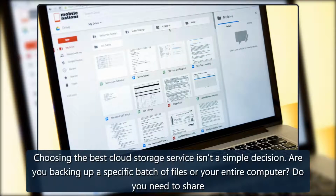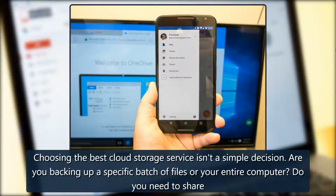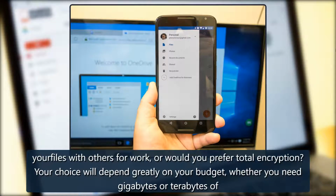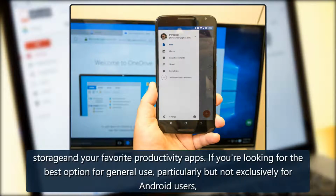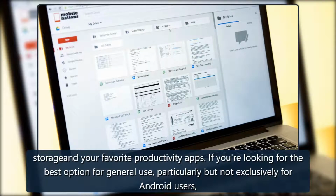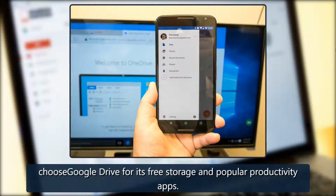Are you backing up a specific batch of files or your entire computer? Do you need to share your files with others for work, or would you prefer total encryption? Your choice will depend greatly on your budget, whether you need gigabytes or terabytes of storage, and your favorite productivity apps. If you're looking for the best option for general use, particularly but not exclusively for Android users, choose Google Drive for its free storage in popular productivity apps.